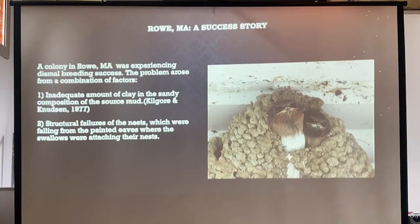Oh, so we're going to Rowe. So Rowe is one of our success stories. I make artificial nests for Cliff Swallows, and I also control house sparrows at colonies. Rowe, we're going to talk about, are any of you familiar with Rowe, Mass? Okay. So in the middle of Rowe is the town hall, and there were originally 8 pairs of Cliff Swallows on that building in 2018.